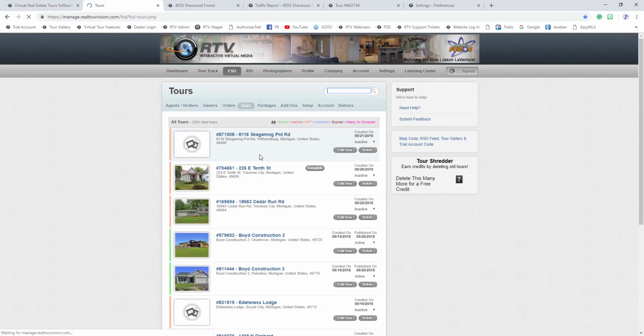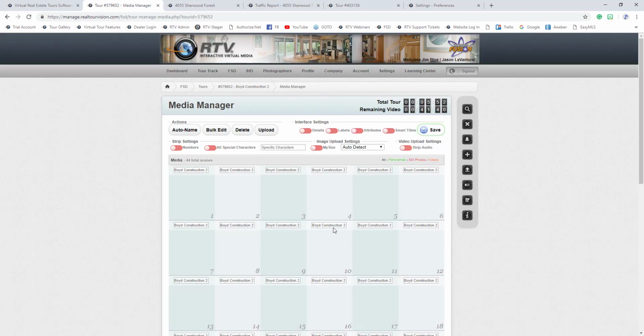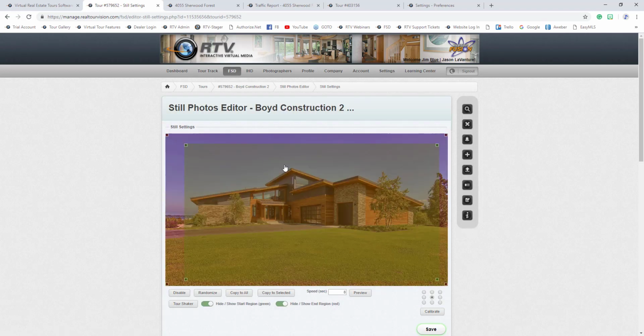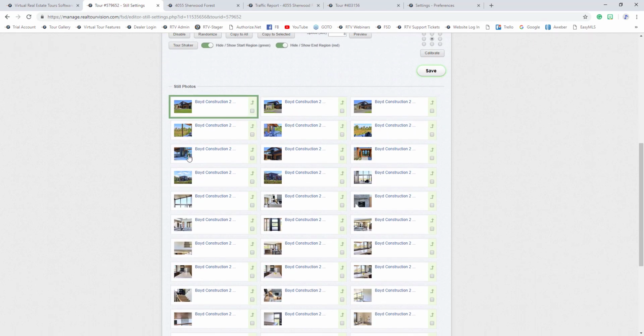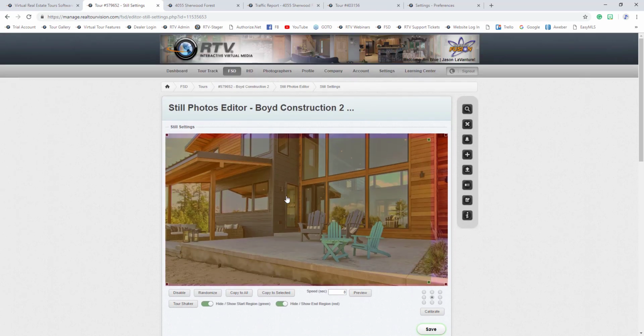The next big thing that we wanted to attack, because we know you use it so much, is the Ken Burns editor. I'm excited to let you know, if you double click on any of your stills and go into the still photos editor, this is now all HTML5. In the past, if you wanted to change speed, you had to press the enter key. Now you can just hit save. As you can see, you can tell what image you're working on. The Ken Burns editor is now all HTML5, making it easier than ever to use and without any of those nagging Flash warnings popping up.